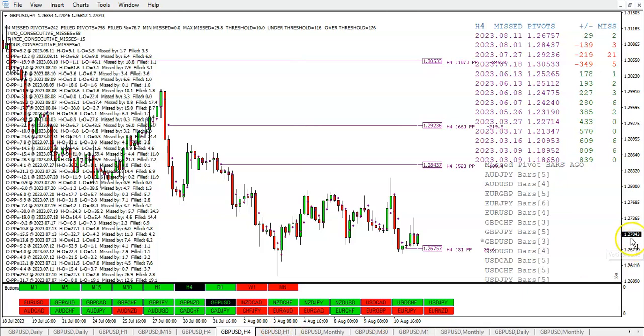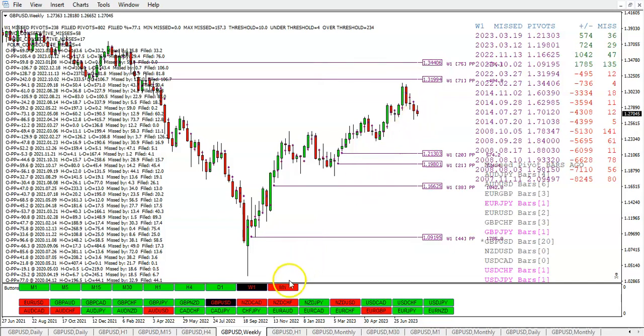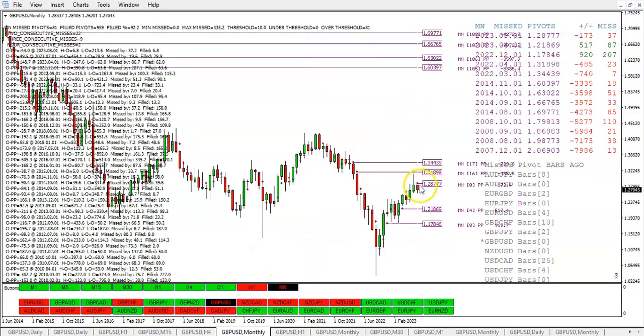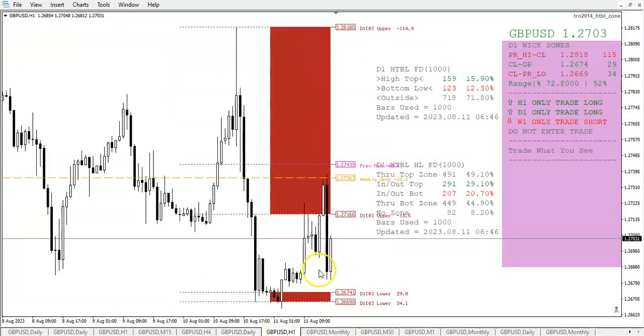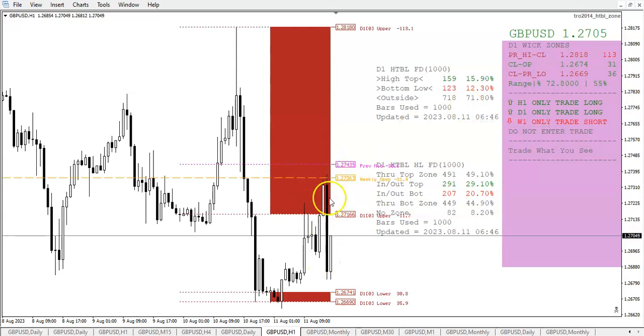I mean, you can see here we just crossed the 00 psychological numbers. I do that a lot. See, we took out today's pivot, we opened below, we took it out. Weekly got taken out. Now the monthly, not so much. So that's still open. I mentioned the previous day's high, low, open, close, aka the wick zone. We know price statistically does not like to close in the wick zone, 71%. So you take these trades to get out of the wick zone.